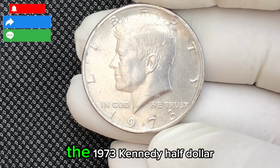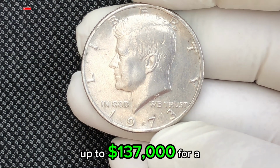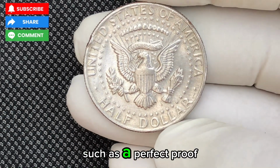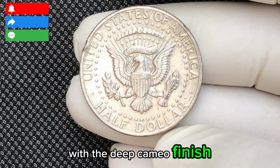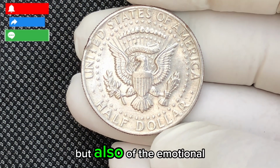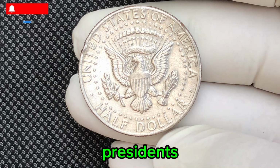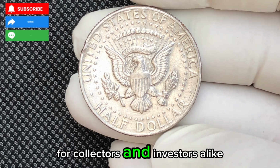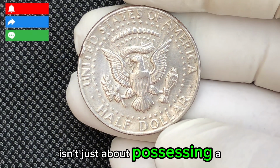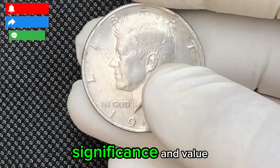As of today, the 1973 Kennedy half dollar can be worth an impressive sum, up to $137,000 for a coin in exceptional condition, such as a perfect proof with the deep cameo finish. This value is not just a reflection of the coin's rarity but also of the emotional connection it carries as a tribute to one of the most beloved American presidents. For collectors and investors alike, owning a 1973 Kennedy half dollar isn't just about possessing a piece of currency, it's about owning a piece of history that continues to grow in significance and value.